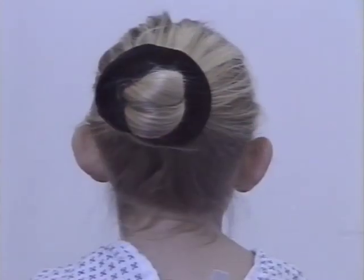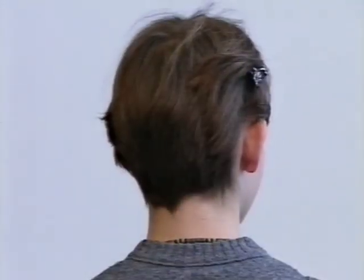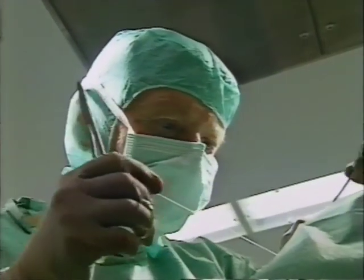We're going to show you two cases. 8-year-old Viva shortly before the operation with protruding ears, and 13-year-old Annika. Both have been assured that they will be able to return home immediately after the operation without bandages and dressings. Dr. Merck achieves this result using only needle and thread.